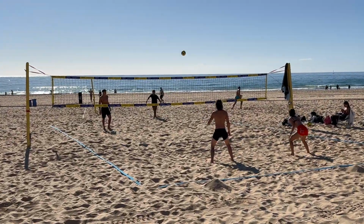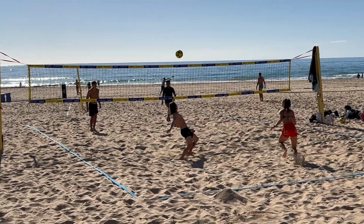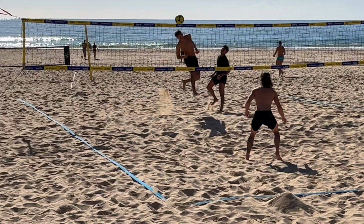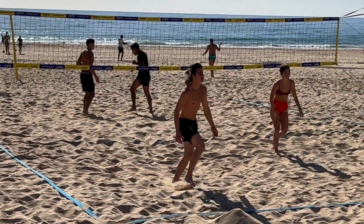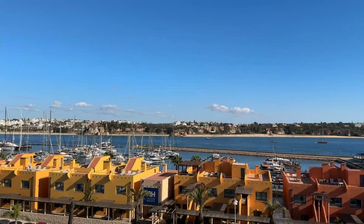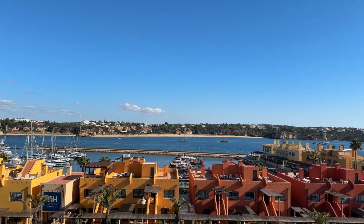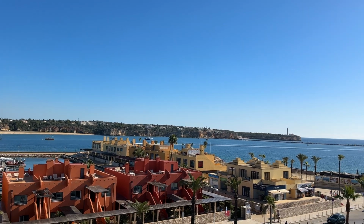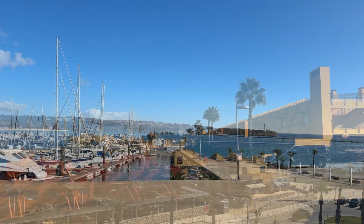Then we came across some people playing foot volleyball. Sorry, don't know the name. If you do, please let us know in the comments. So on the far side, across the water, is the next town beside Portimão called Ferragudo. We'll have to make it out there one of these days as well.